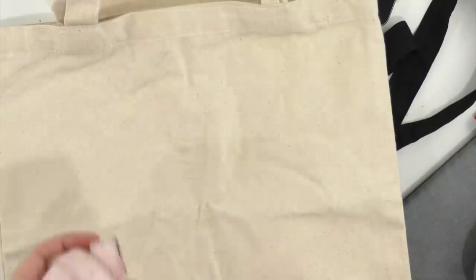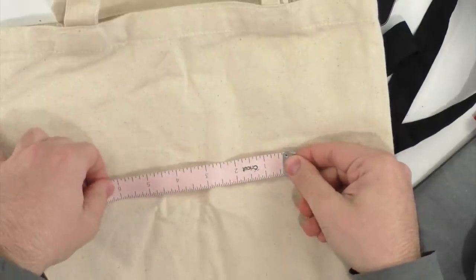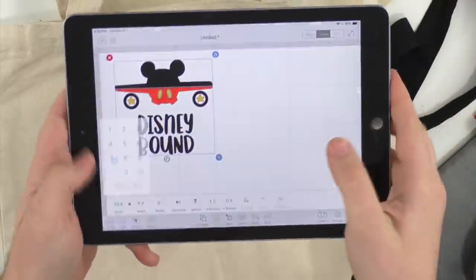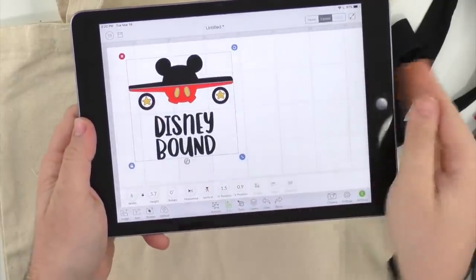So anyway, we're going to go to edit and we're going to size our project. Now, since we're sizing it, let's take a look at our canvas bag today. I'm going to measure it because we really talk about measuring our projects all the time. So I have about 6, maybe 6.5 inches wide. And you all can get these canvas tote bags at any craft store. They come in all different sizes, little bitty to huge. So we're going to do 6 inches wide.